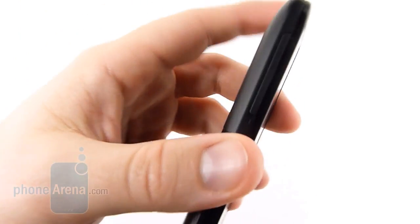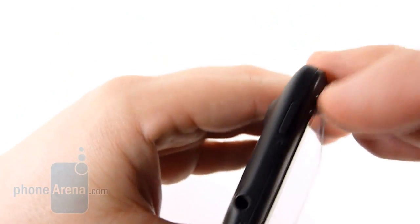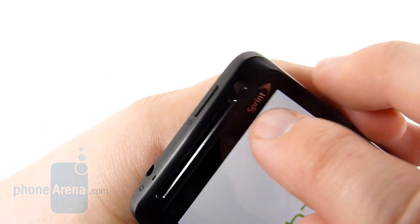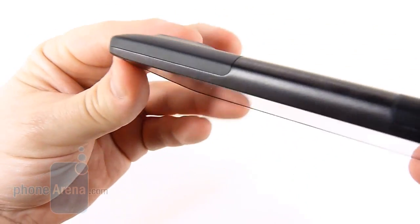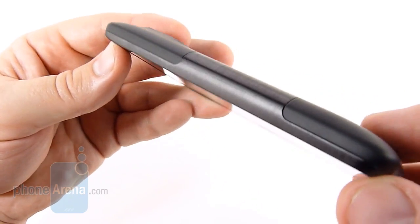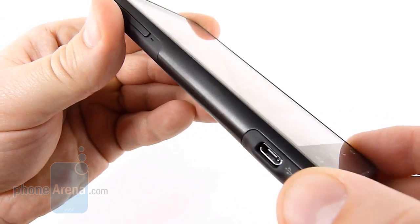Around the phone, you simply have the volume rocker over here. You can see the up and down. And you got a 3.5mm headset jack and the power button. And then you can also see there is a front-facing 1.3 megapixel camera right next to the speaker grill. The other side's completely flush. Would be nice to see a camera key on there, but we're not going to knock them too hard for it. And then, of course, we've got the micro USB charging port.